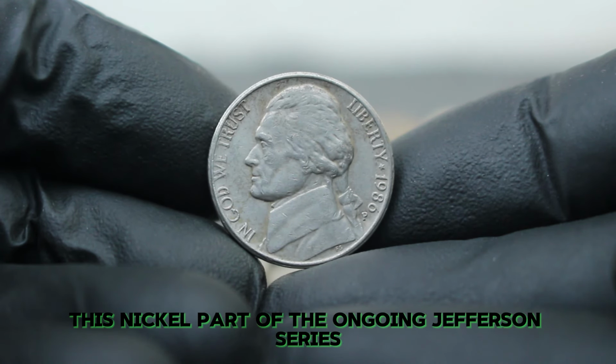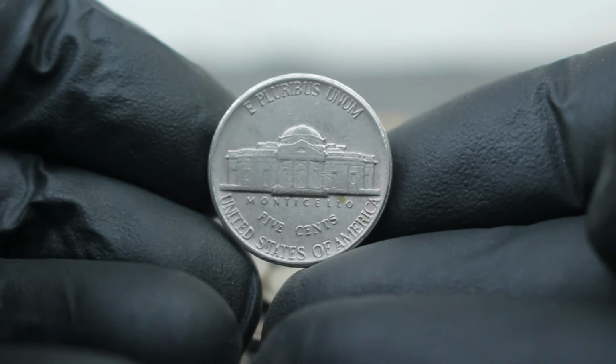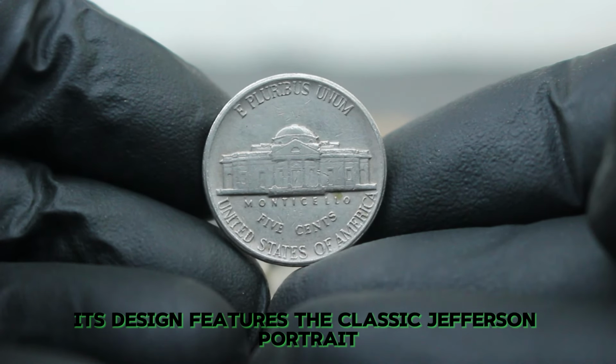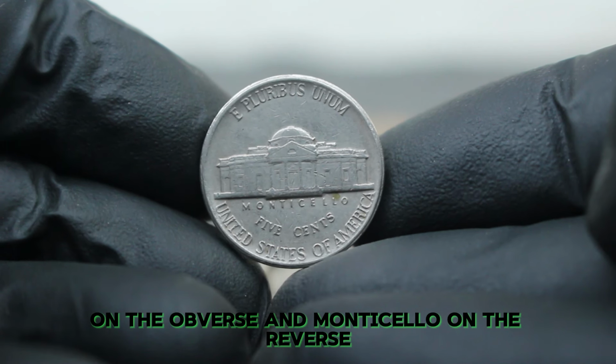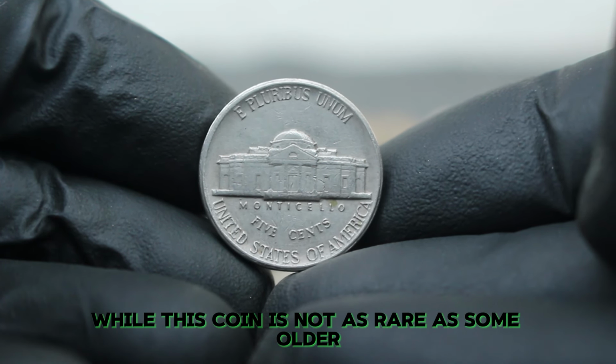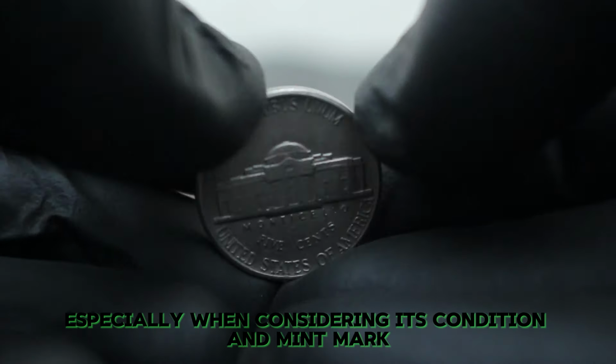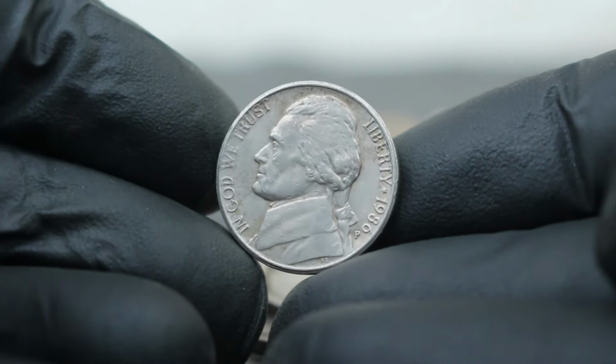This nickel, part of the ongoing Jefferson series, was minted in Philadelphia. Its design features the classic Jefferson portrait on the obverse and Monticello on the reverse. While this coin is not as rare as some older coins, its value can still be quite surprising, especially when considering its condition and mint mark.